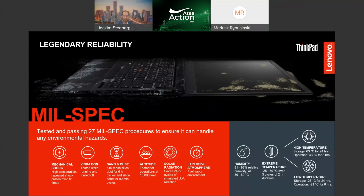And then we have the legendary reliability, for all of you that have owned or used the ThinkPad. You know that the quality is amazing, and we do rigorous testing. So we're following the mil spec. We have 27 procedures to ensure it can handle any environmental hazards. So this one gives you the safety that whatever you're using your machine for, you can trust it will work.